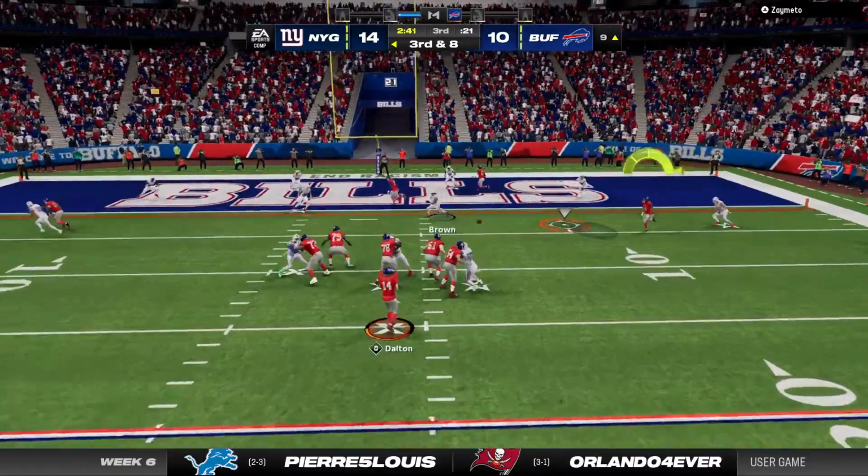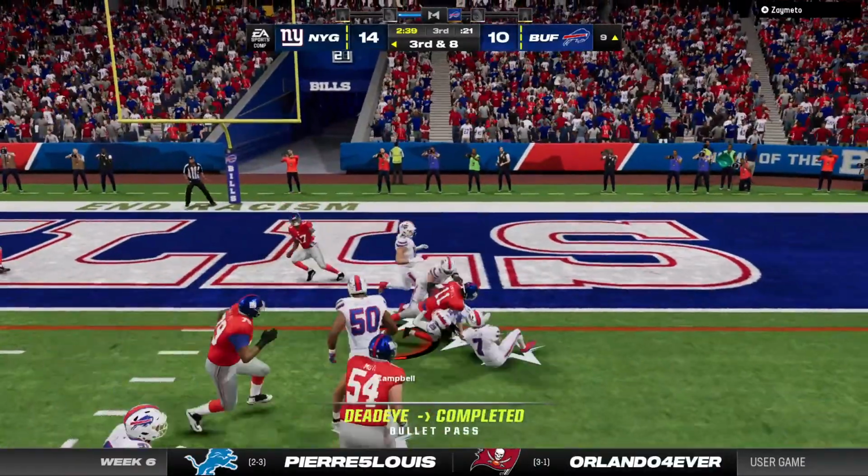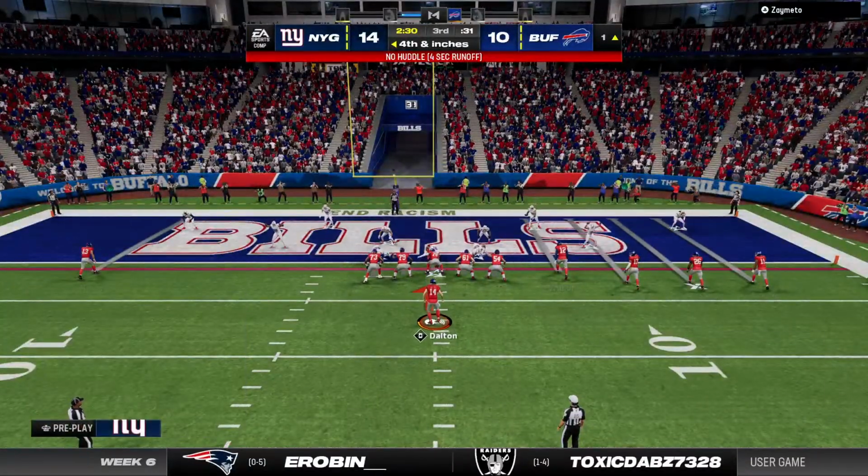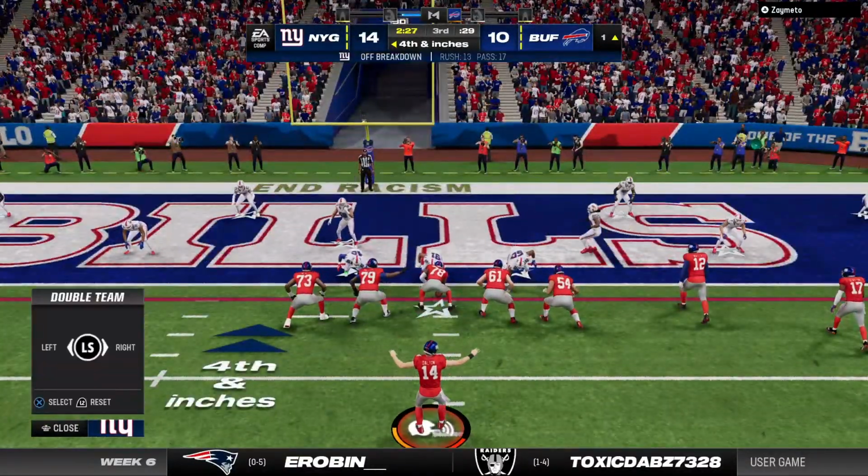And Dalton to throw. And it's caught. And oh, he's just going to be short here, barely. Maybe by a half a foot. It'll be 4th and inches.